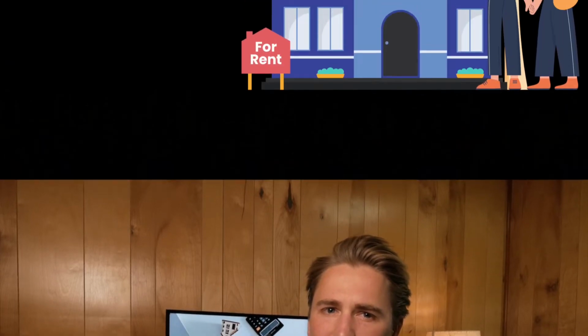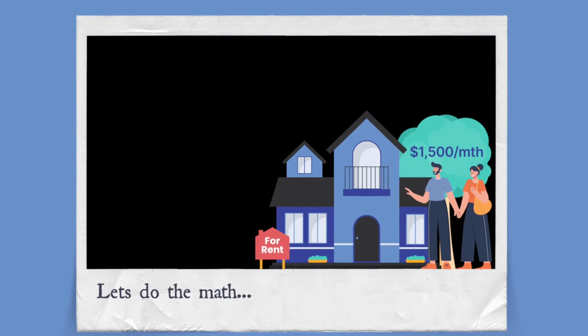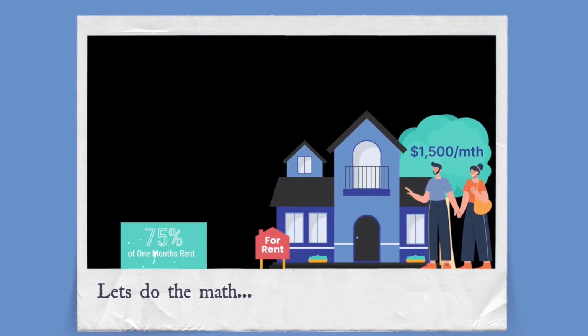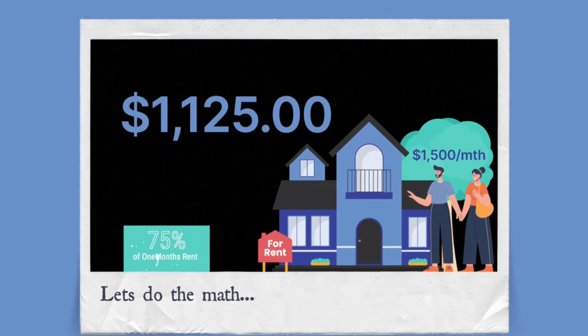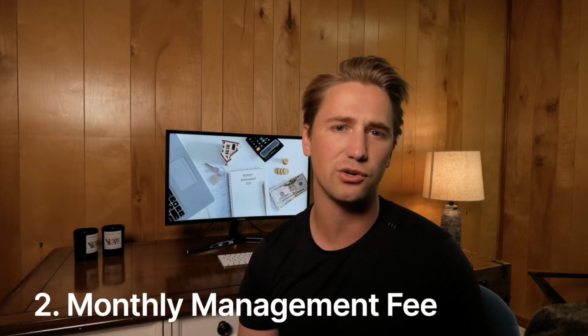A real-world example and calculation. For this example, let's say your property rents at $1,500 a month. If your property manager charges 75% of 1 month's rent for finding and placing a quality tenant, then your lease fee will be $1,125.